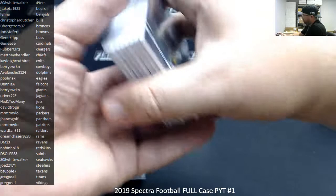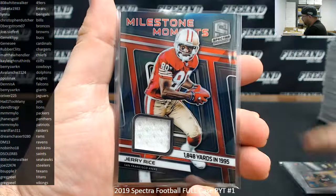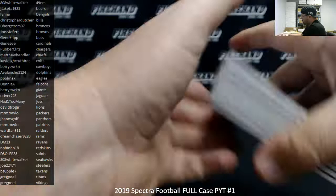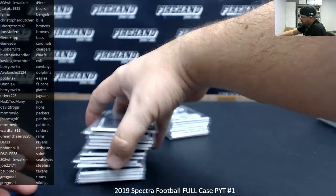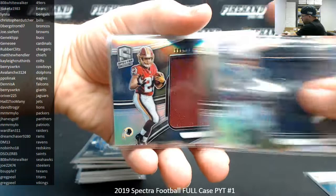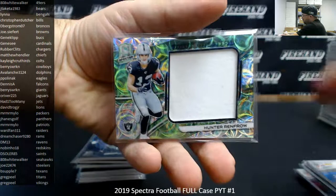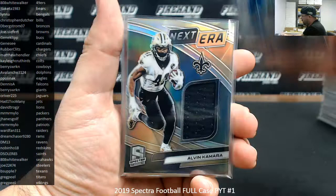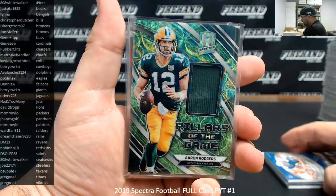Milestone moments to 99: Brett Favre, Jerry Rice, Rob Gronkowski. Blue to 75: Derrick Henry, Devin Hester, Bruce Smith, Matthew Stafford. Green to 50, Eric Dickerson. Monumental materials to 199: Miles Sanders, N'Keal Harry, Bryce Love, Josh Jacobs, Daniel Jones. Blue to 99, T.J. Hockenson. Green to 50, Hunter Renfrow. Next era, number to 199: Mike Williams, Alvin Kamara. Pillars of the game to 199, Steve Largent. Green, Aaron Rodgers to 50. Or again, to 25, sorry.